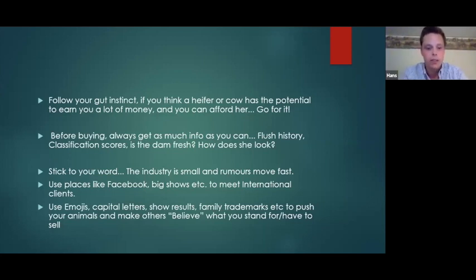Use places like Facebook, go to big shows, Madison, like obviously World Dairy Expo, the Royal Winter Fair. They're all great places to meet international clients, or just friends. Try to make connections. Don't make it all about selling. Just go meet people. It's a blast. It's my favorite thing about this industry, the amount of people I've met. All, for the most part, great people. And that's what it's all about to me.